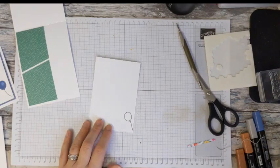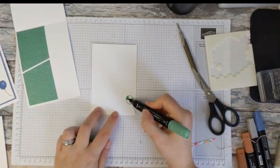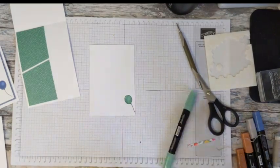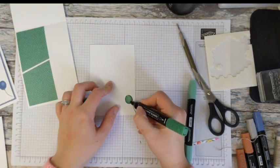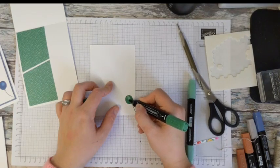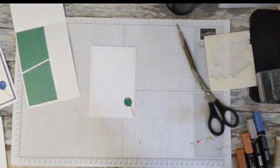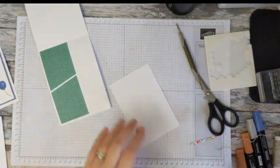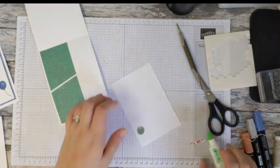And then just put our little balloon in the bottom and we'll quickly colour that in. By all means add another sentiment inside here if you wanted to. And we will get that stuck in down the bottom.